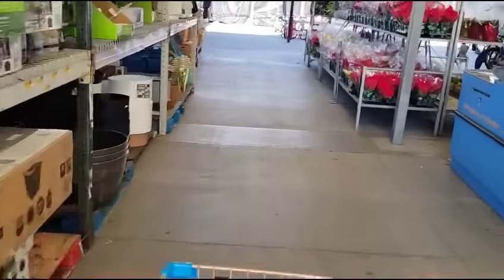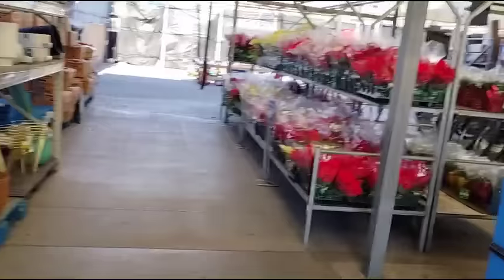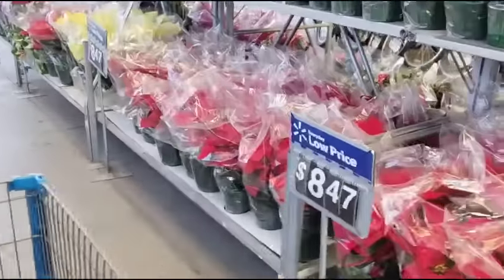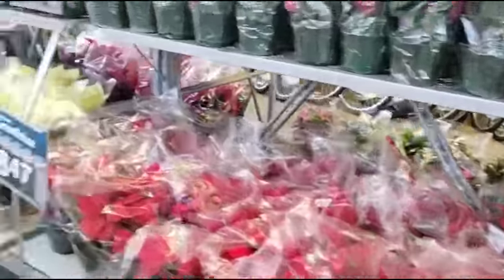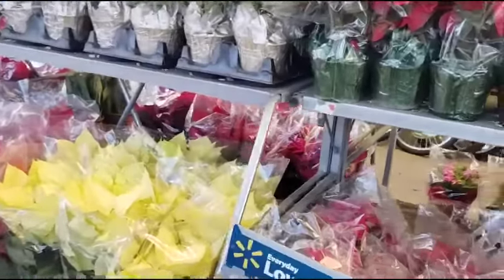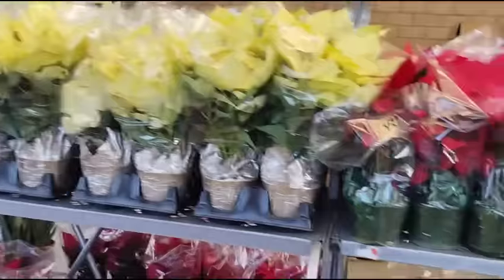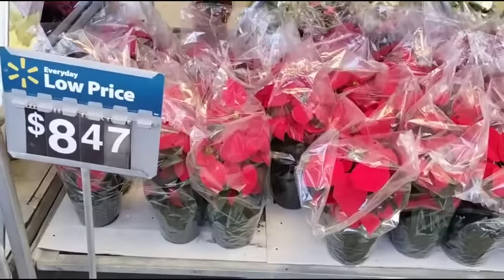All right, I see some poinsettias. $8.47, that's actually a pretty good deal. That's not bad. They're beautiful. Oh, these are $24.97. Okay, those are a lot bigger. But these are cute, too. These are really nice as well.